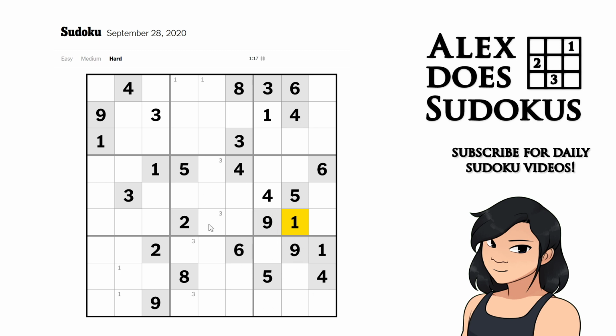And does that do anything else for the 1s? No, it doesn't. But for the 4s, I've got another pair of 4s over here because of these 4s. And another pair of 4s here because of these 4s. And another pair of 4s here because of these two 4s. So that unlocks another 4. And I think that's all I can do for now.